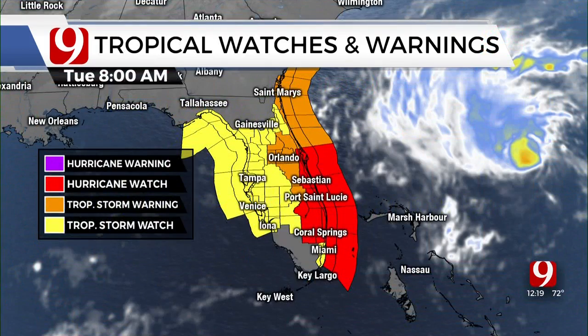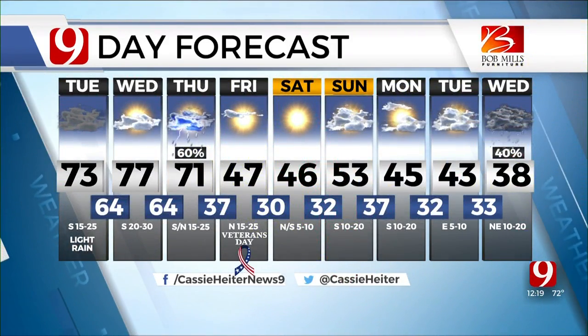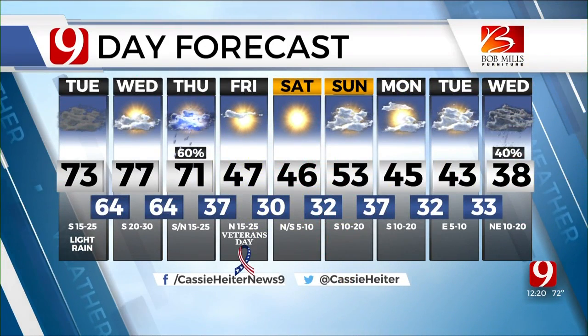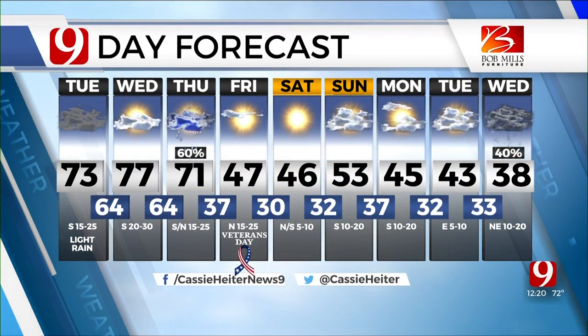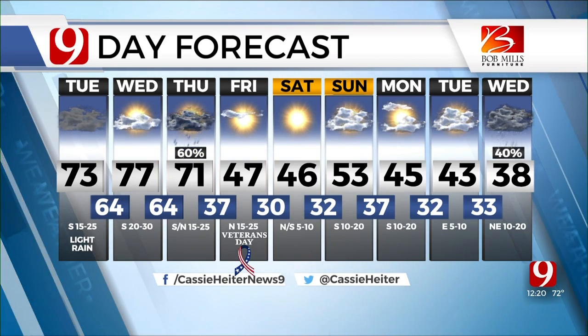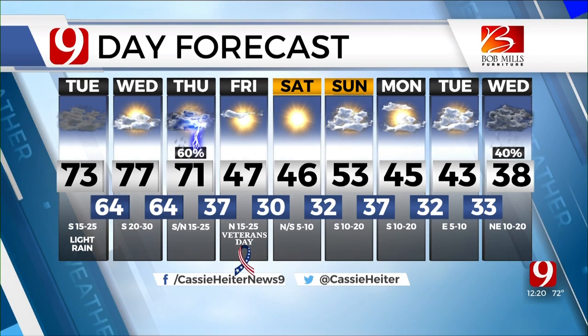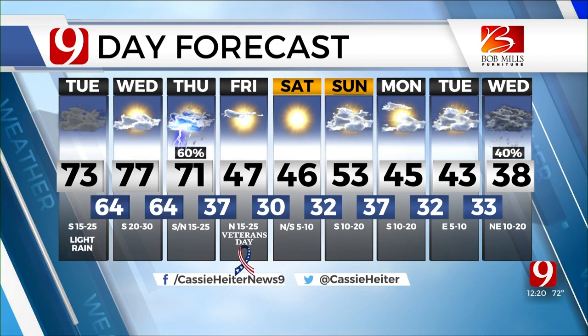Veterans Day, we're going to start out in the upper 30s, and we're only going to end up in the upper 40s later in the day. And by Saturday afternoon, when we are going to be at Bob Mills, temperatures will also be very cold. We're starting out below freezing. We're only going to end up in the mid 40s. By next week, it still looks very cold. You can see the highest temperature next week is in the low 50s. But yeah, we could actually see maybe a wintry mix by the time we get to midweek.